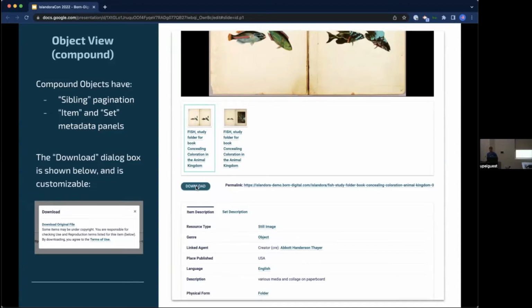Here's that download link that I mentioned was missing in the other slide, and a permalink. The download button pops up this little interface, and this is customizable. This actually takes a bit of custom work depending on how you want to customize it, but you can have it offer for download any of the binaries, any of the media attached to the objects. You can use access control logic to determine which of those links are displayed and which are valid for logged in users or different user roles.